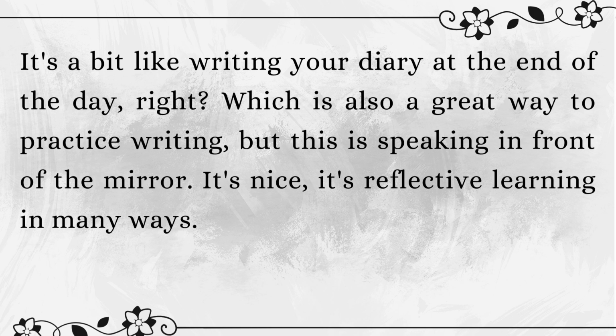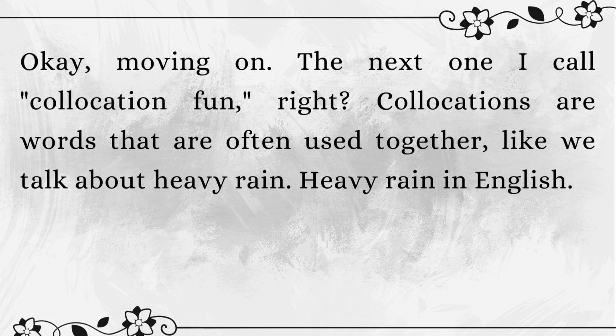It's a bit like writing your diary at the end of the day, right? Which is also a great way to practice writing, but this is speaking in front of the mirror. It's nice, it's reflective learning in many ways.